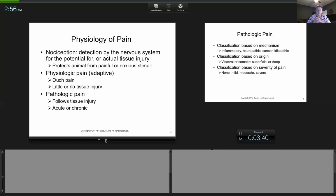So nociception, which you had to define on your homework, is detection by the nervous system for the potential or actual tissue injury. So the nervous system is responsible for nociception. And what it is designed for, the nervous system is protective. So ideally, the reason you react to something is the nervous system wants to protect you. So it protects from painful or noxious stimulus. Noxious is something that will cause injury or pain.